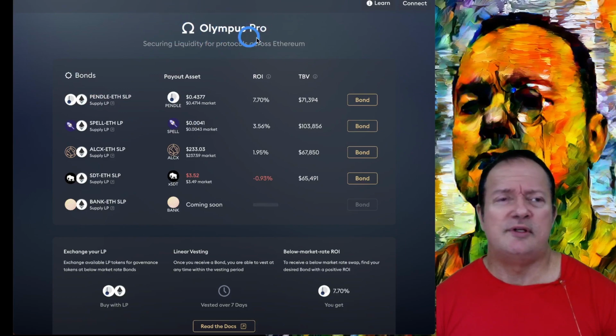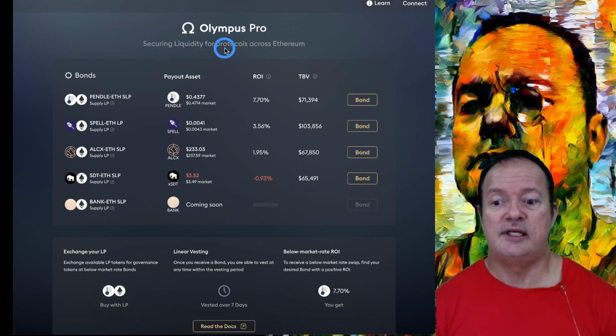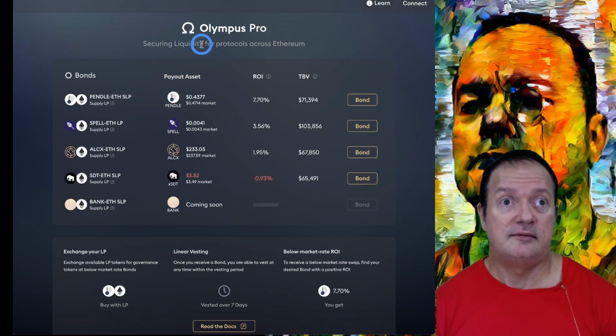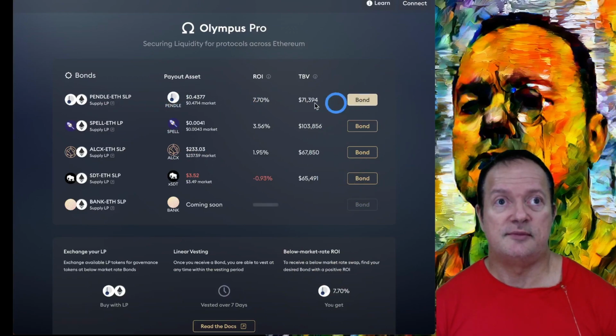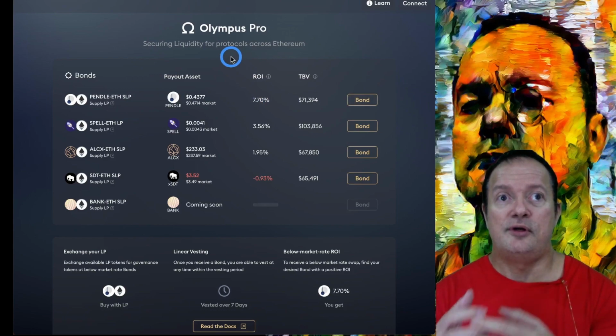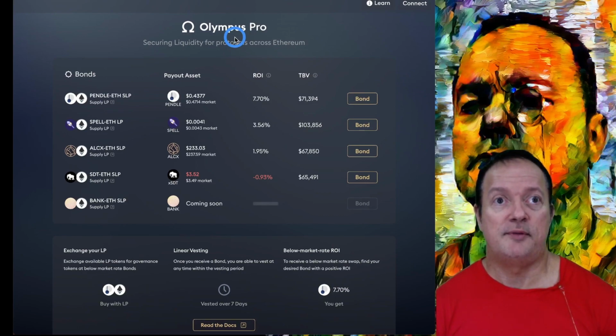I haven't seen it yet, but I'm pretty sure that Olympus Pro gets some sort of incentive in there as well. So if you're an OMI, and you own some OHM, you probably receive extra value from this as well. I own a few OHM, and I'm very excited about this project because it's probably going to help OlympusDAO and its token holders, and it's probably going to propagate the idea of the bonding system and the new protocol-owned liquidity system, which might be able to save DeFi from the pump and dump fiasco.